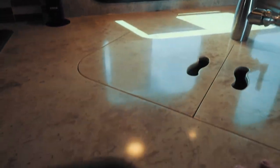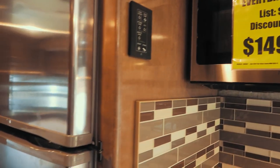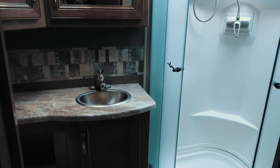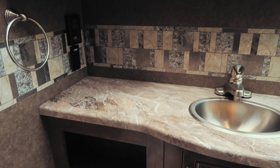You do have good countertops though, they're not laminate. You have double glazed bump and stagger cabinetry with the good hinges. Stainless steel residential fridge. Get a nice sized bathroom with a corner shower, metal fixtures, and good countertops as well in here. The backsplash, however, is wallpaper.